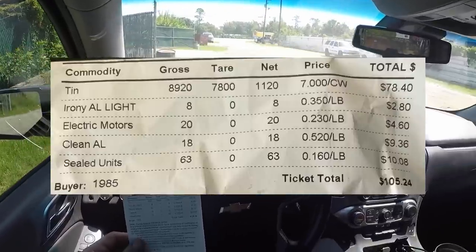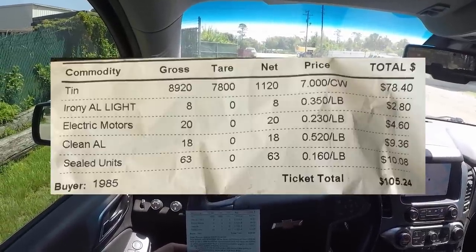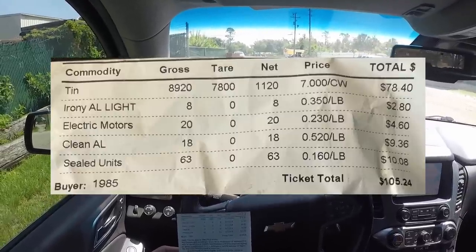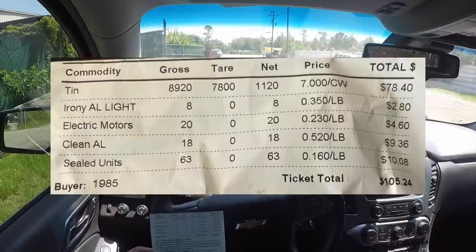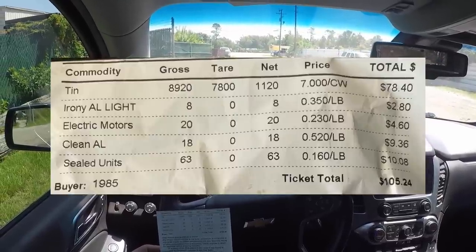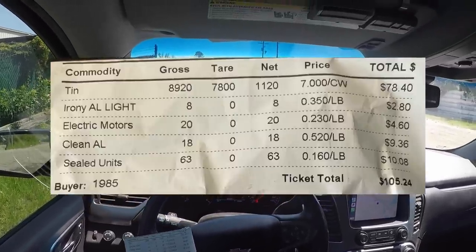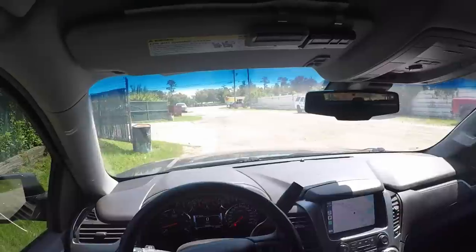So we got 20 pounds of electric motors for 23 cents a pound, 4.60. Clean aluminum was a table, 18 pounds, 52 cents a pound, 9.36, and the sealed unit was 63 pounds, just 16 cents a pound on those. Down even more, 10.08, for a grand total of 105.24. So we're over 100 again today, which is pretty good.